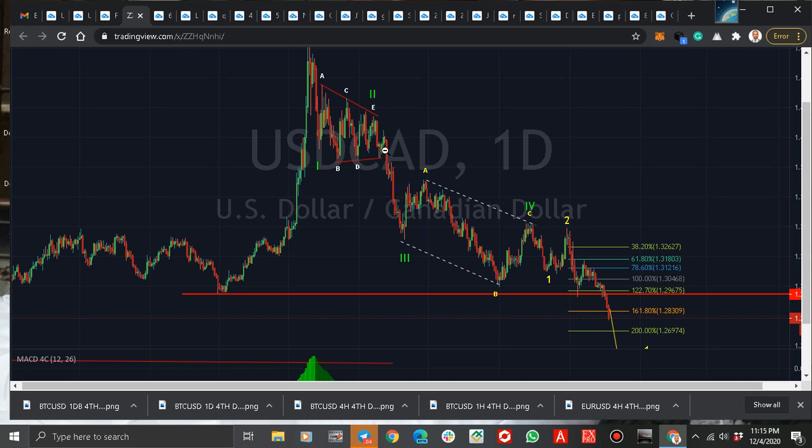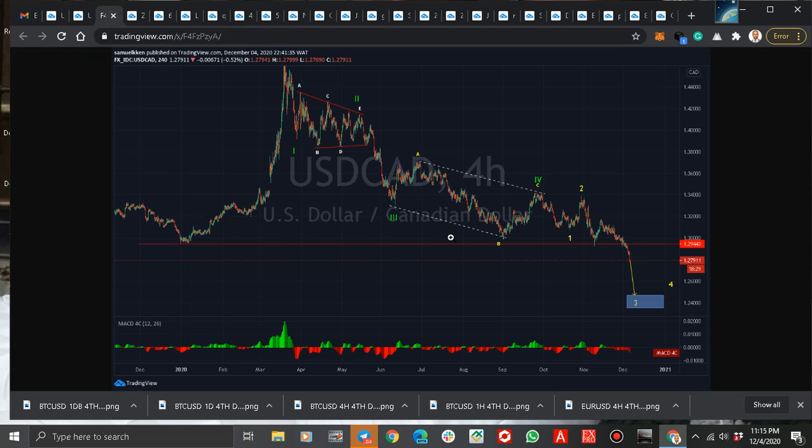Now what do we have? This is wave 1, 2, 3, then ABC running flat, 4, then 5 is in progress, and we have gotten 1, 2, 3 in progress. So we are going, USD CAD is selling.